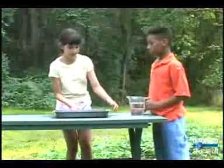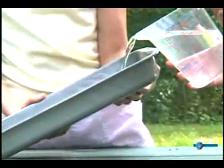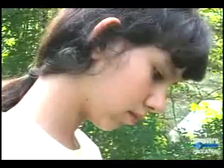Now, try doing this experiment again, but this time raise the end of the pan to form a steeper slope. Notice how the water flows faster, and both the sand and the pebbles wash away. The same thing happens in nature. The steeper the slope, the faster the water moves, and the more sediment it can carry.